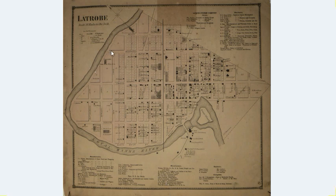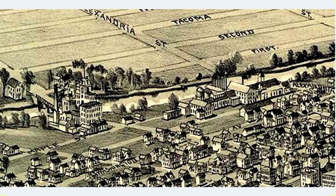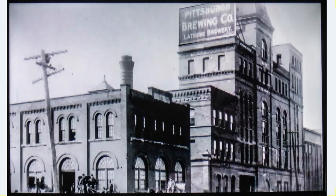Now, in the older days, this shows the older location of the paper company. It was not Peter's paper then. It was a wooden structure. It's the one that burnt. Here we are, back to 1901, showing the old brewery here. We're going to see some more shots of the old brewery that was built about 1893. At one point, Pittsburgh Brewery took it over, almost until the time of Prohibition.